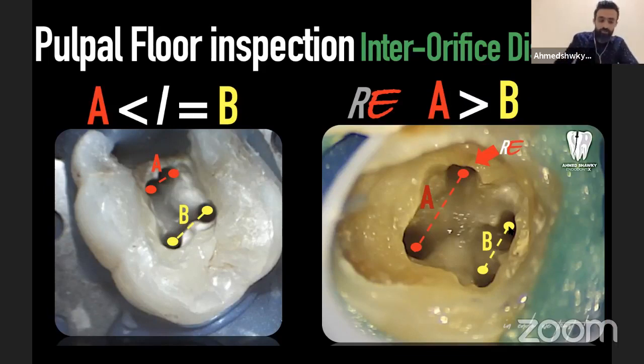Does Radix Entomolaris usually have smaller dimension preoperatively, and what is the largest file we can reach in this route? As I said before, I cannot make a rule for the Radix Entomolaris to follow. I cannot say with Radix Entomolaris finish the preparation at 25/04, 25/06. No, we should use an anatomically guided rule.